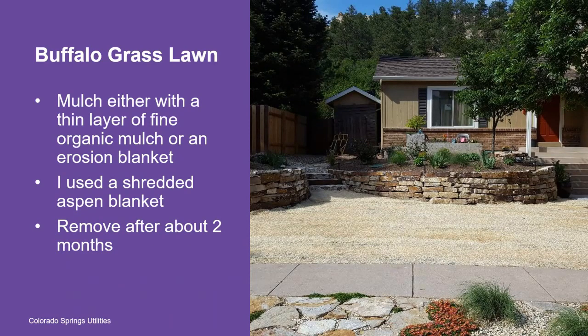As I mentioned, I did use an erosion blanket for this. This shredded aspen erosion blanket, so there weren't any weed seeds or anything in it. I left this down for about 2 months. It does cool the soil a little, and buffalo grass needs warm soil in order to germinate and stay green. So if you're doing buffalo grass, or as we'll look at here in a little bit, blue grama grass, those are warm season grasses.